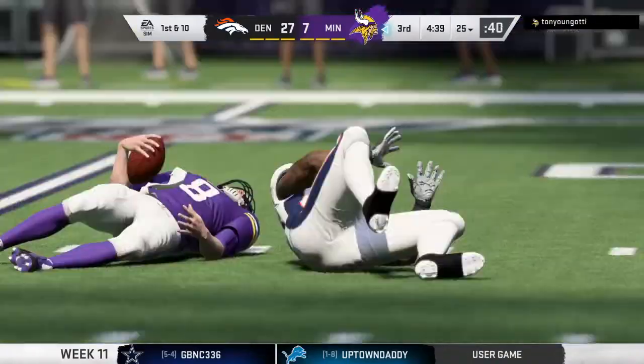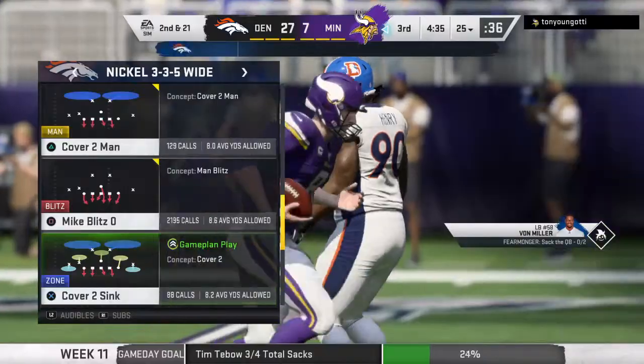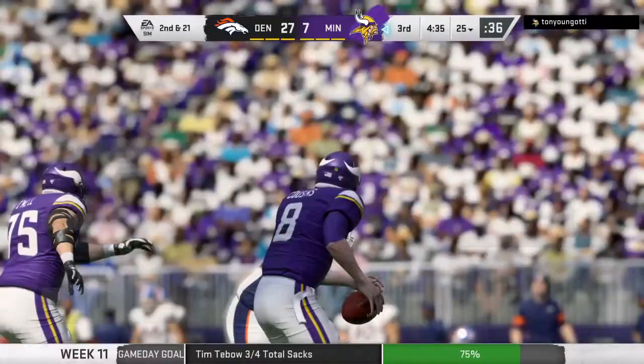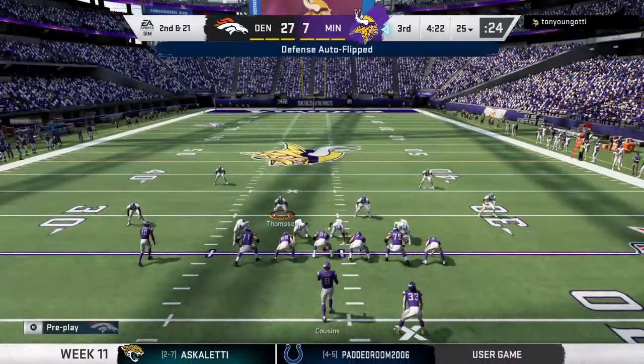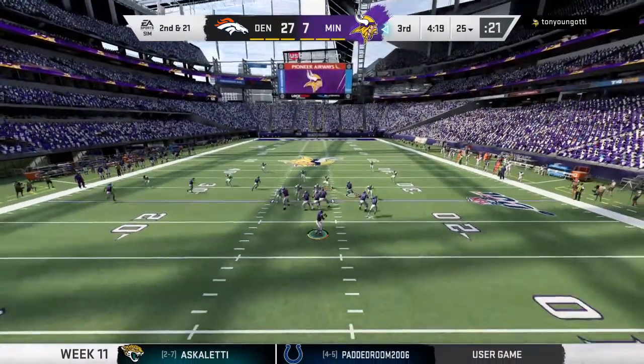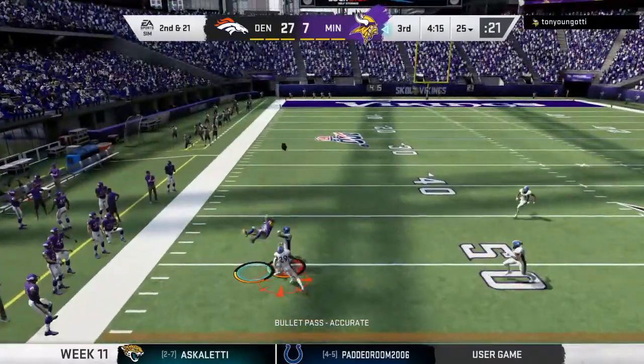And he's going to have to eat this one as down he goes. Willie Henry in there to bury him for a loss of 11. Well, so much for setting the tone of the drive offensively. Giving up a big sack that loses that kind of yardage, not a great start. After the sack on 1st down, Cousins.